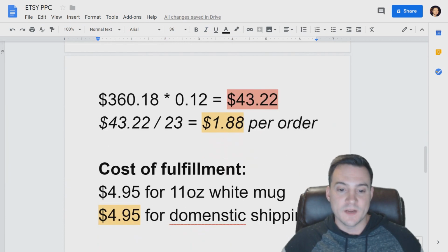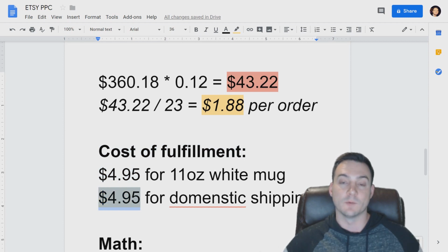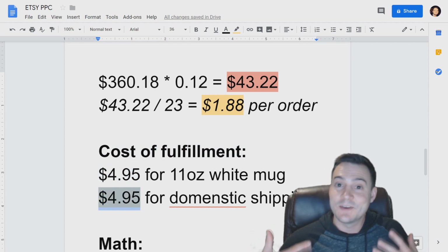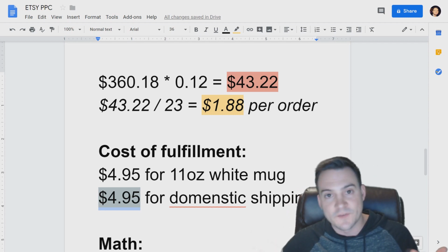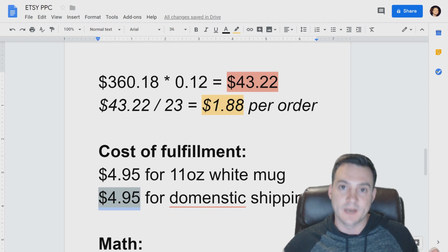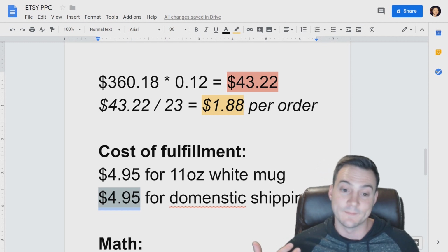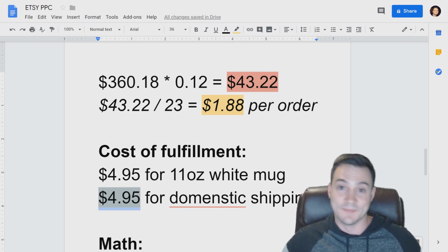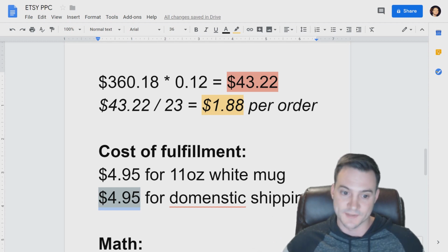Now, an unknown variable is the cost of fulfillment for the product and for shipping. We don't know those. I didn't ask the person what products they were selling, and if there are 23 sales, there might be different types of products with different base costs. But given that this was in the Gear Bubble Facebook group, let's assume they were selling 11-ounce white mugs. We're doing this for their sake, because if they weren't selling 11-ounce white mugs, they're most likely operating at a loss, but I'll show you the math.